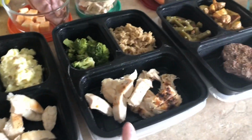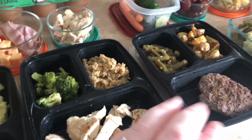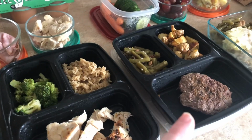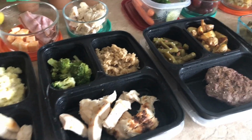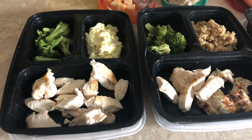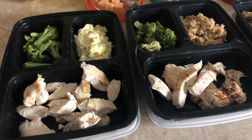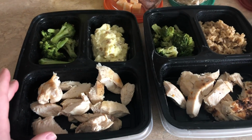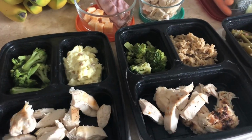I made chicken and burgers. We'll eat the burger without a bun, but if we're feeling like we need a bun, we have some bagel thins that we can use as buns. It's not super restrictive. We're not having carbs, but I just made it without buns, and if we feel like we need a bun, we can do it. No big deal. And then I made some different sides to go in them.